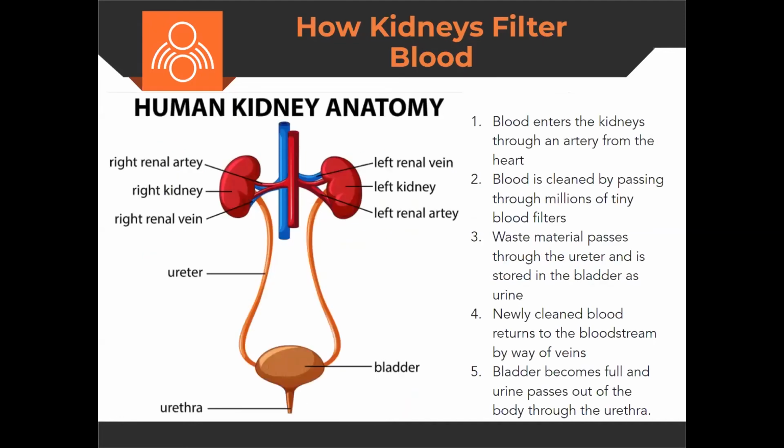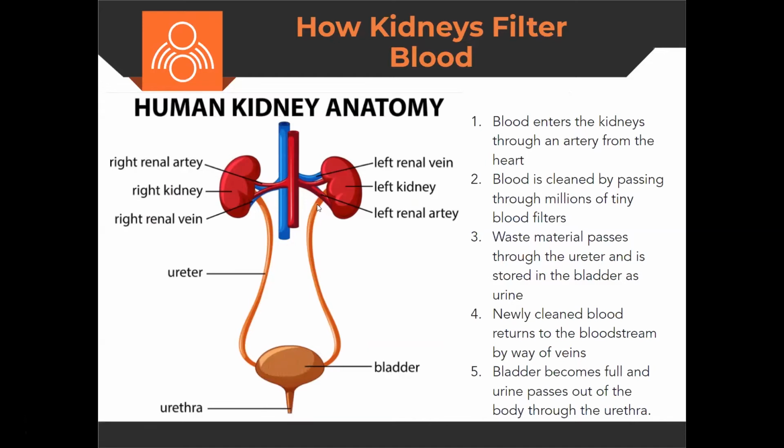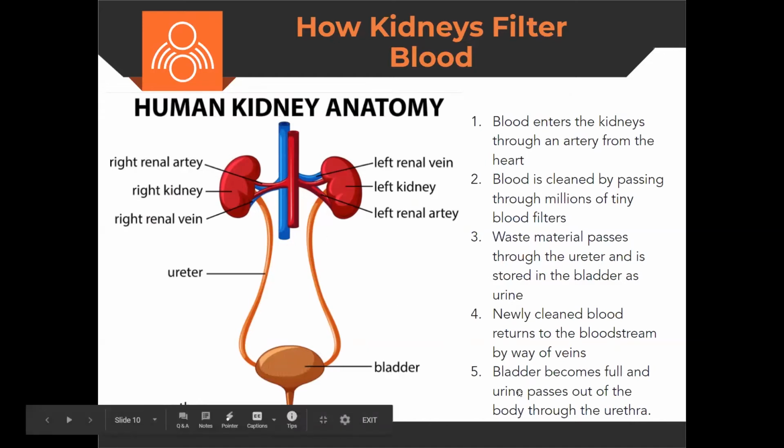So just a rundown step by step. Blood enters the kidneys through an artery from the heart. Blood is cleaned by passing through millions of tiny blood filters. Waste material passes through the ureter and is stored in the bladder as urine. Newly cleaned blood returns to the bloodstream by way of veins, and the bladder becomes full and urine passes out of the body through the urethra.